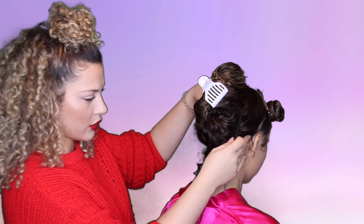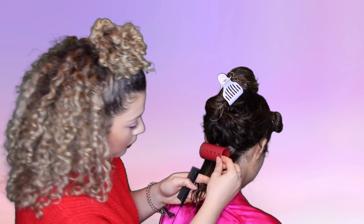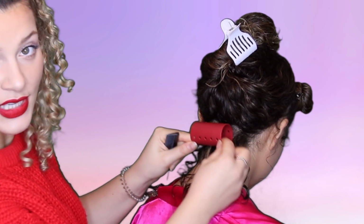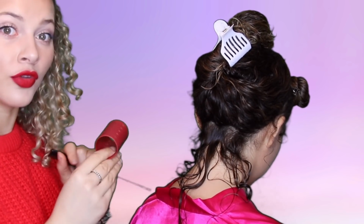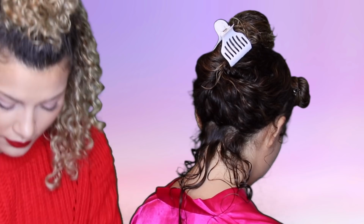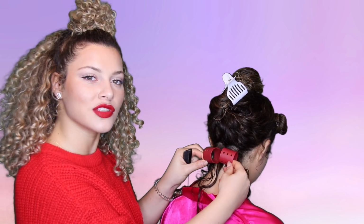And from here, let me show you. I'm going to turn your head. I look at the section size. I look at the width of it. I'll take my biggest rod and I'll place it there. And if you sit it there and you notice that there's hair hanging off the sides, this roller is too small. You either need two, or if I take two of the smaller ones, that may work just fine.